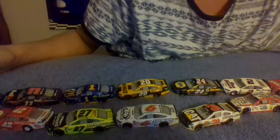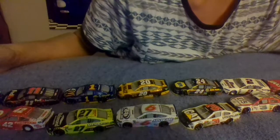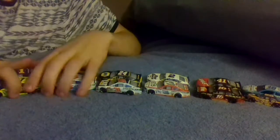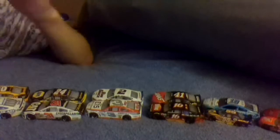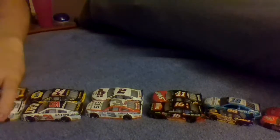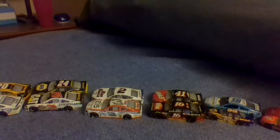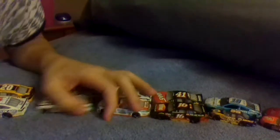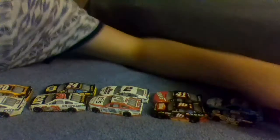Beginning today from row number 9, we have the Advocare Ford and the DeWalt Toyota. Starting today from row number 10, we have the Caterpillar Chevrolet and the Napa Auto Parts Chevrolet. Beginning from row 11, we have the American Ethanol E15 Chevrolet and the Miller Lite Ford. Beginning from row 12, we have the Ortho Ford and the Haza Nation Chevrolet.